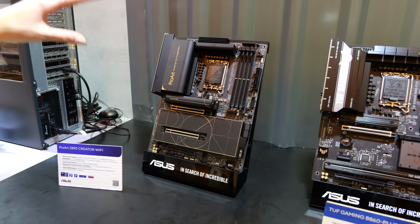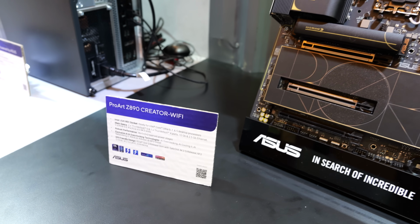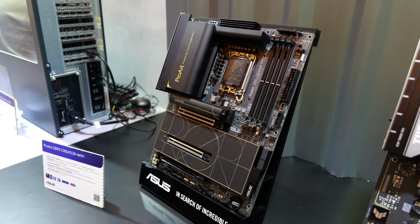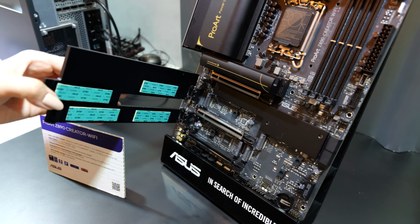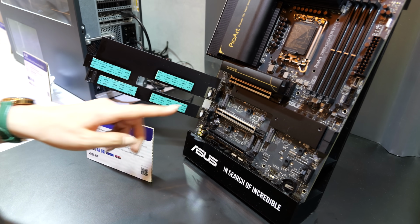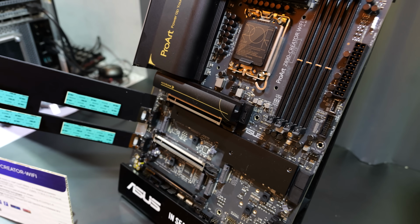Now, if you're a creator and you want something clean and aesthetically pleasing, we have the new ProArt series motherboards, and they look fantastic. I love the ProArt series, but something that stands out on this motherboard is, look at this. You can easily just press this button and access all of your M.2 slots. Look how many you can have: 1, 2, 3, 4. And if that wasn't enough, you also have access up here for another M.2 slot. So if you're a creator, like I said, this would be a great motherboard for you.